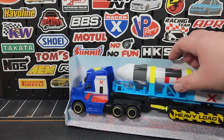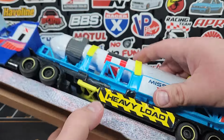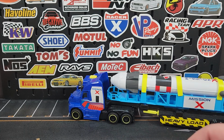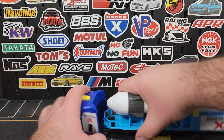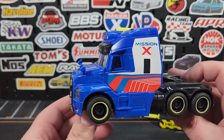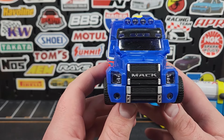Throw the box out of here. Get this guy in his... There we go. Get the truck out of there. Get all that mumbo jumbo off of there. And then we will separate the truck. So the trucks are the exact same, obviously just depends on the color. I think the blue color looks a little bit better on this one.